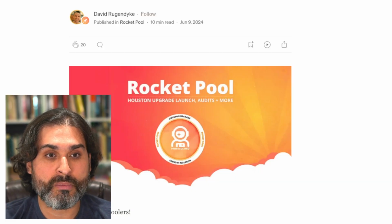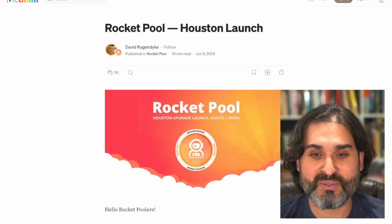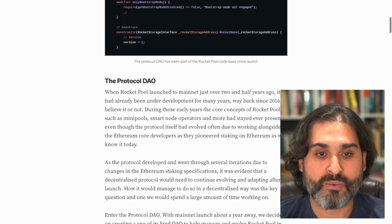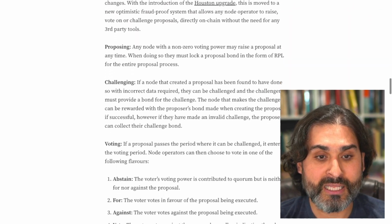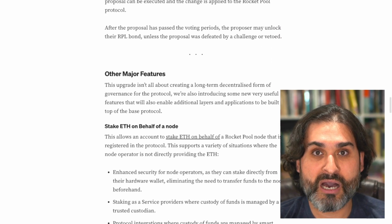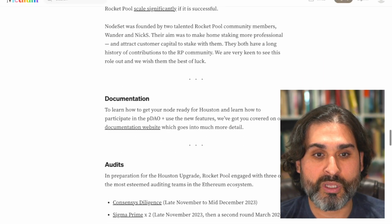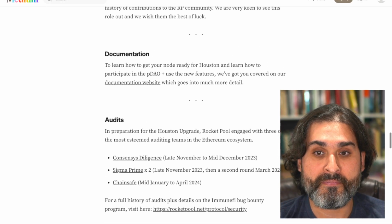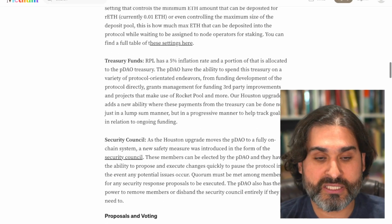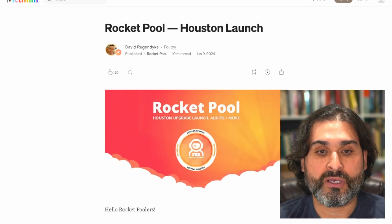So for those of you who don't remember what's in Houston, which I don't know if there's anyone out there who watches this who still doesn't know, the main thing is that we will get on-chain voting. And with Houston, that's the main thing. And then the other thing is the stake ETH on behalf of a node and a separate RPL withdrawal address. And then there's some small quality of life changes about timing for price oracle updates and how that works for topping up your node collateral. So that's all the stuff that goes into Houston.